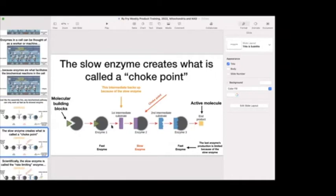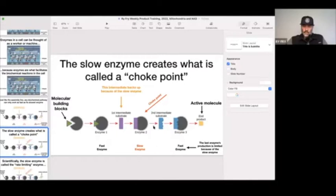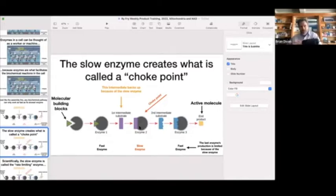But if this enzyme is our slowest enzyme, I should say enzyme 2 is our slowest enzyme, the same thing's going to happen where this first intermediate is going to build up. And so enzyme 3, no matter how quickly it could work, won't be able to work as quickly as it can, because it's limited by what it's receiving from enzyme 2.